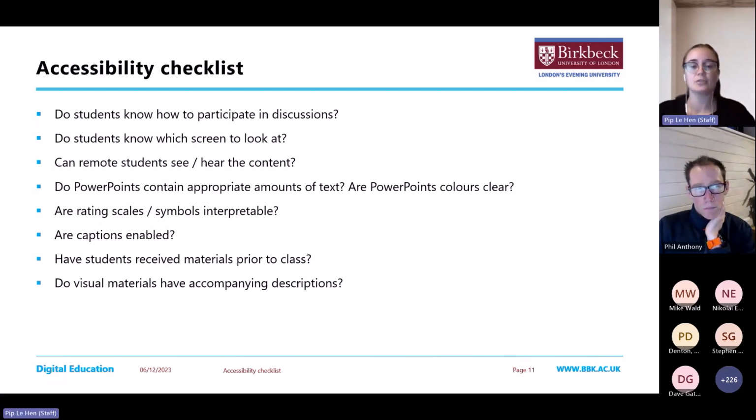With rating scales, rather than using the typical smiley face, sad face, for students with cognitive impairments, it can be really helpful to make sure those rating scales or symbols are actually interpretable, so not always relying on facial expressions. And making sure captions are enabled. When I mentioned earlier that students can personalize their settings, that's great. But if you have a deaf or hearing impaired student in your class, if you don't put the captions on the screen, that can often mean they then have to put them on their own laptop, they're stuck behind their own screen, and that can create a barrier.